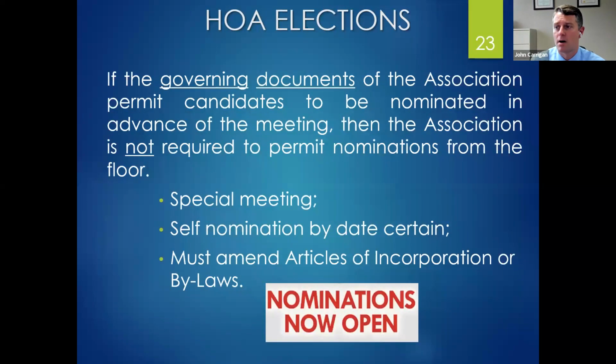So, HOA elections part 2: if the governing documents of the association permit candidates to be nominated in advance of the meeting, then the association is not required to permit nominations from the floor. I want you to think about the opposite of what that says.